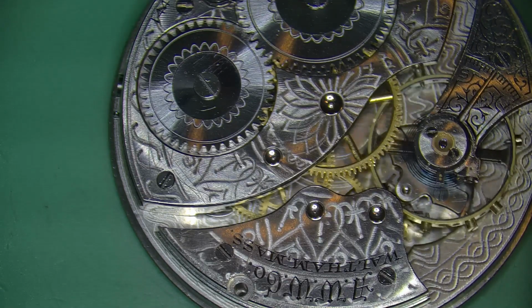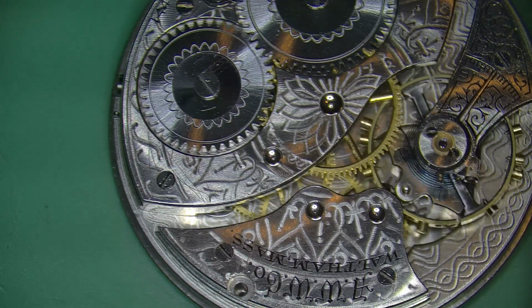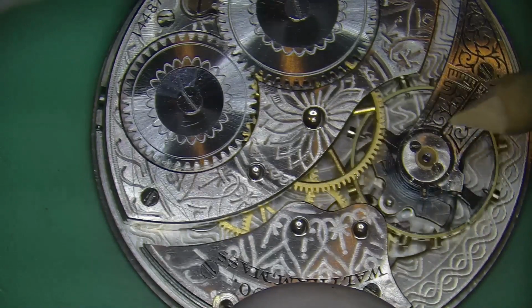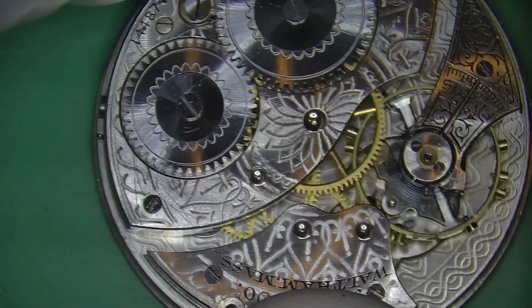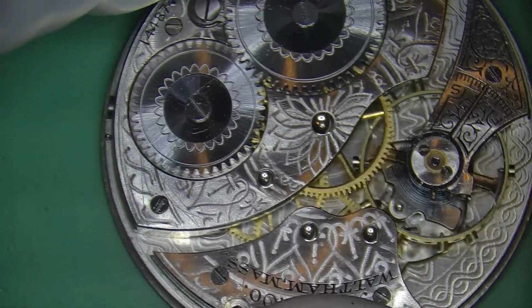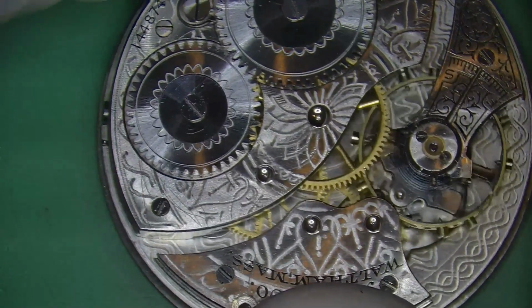There is also a jewel where the balance wheel contacts the pallet fork, and 2 jewels in the pallet fork where it interacts with the escape wheel. 7 jewels are the bare minimum for a watch to be a quality watch, as evidenced by the fact that this one is over 100 years old and is still running, and it will continue to run for hundreds of years if properly maintained.